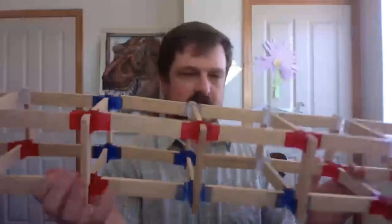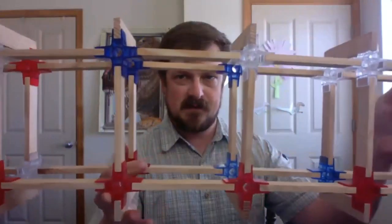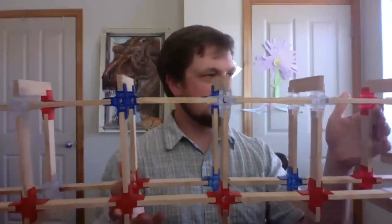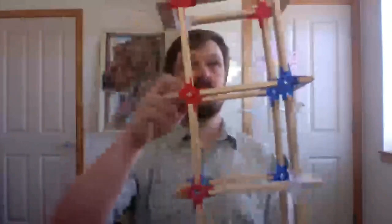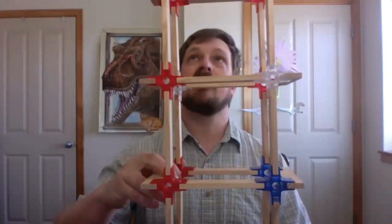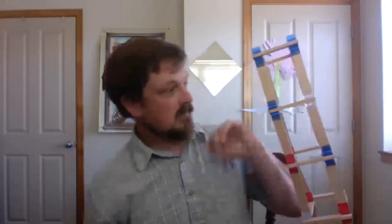What is this thing? Let's see, it's made out of these wooden planks and plastic connectors. Looks like it could be some sort of bridge this way, or a tower that way. I think that's a good idea. Let's learn about maybe some towers and bridges this week. And I actually think a good idea would be to build some towers and bridges.